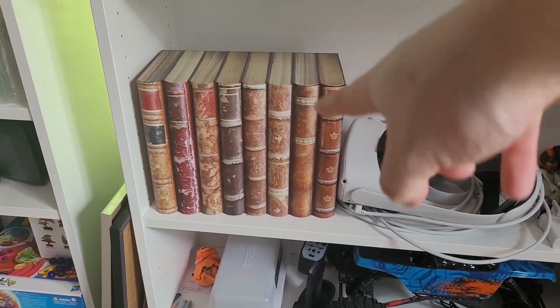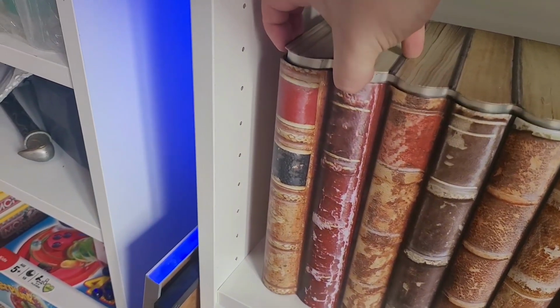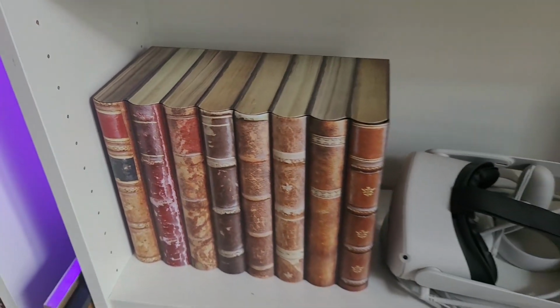Next up, Bloodborne Collector's Edition. This is actually a tin, if I can open it. That opens up on the top. But it looks like some books.